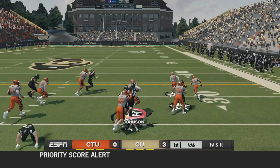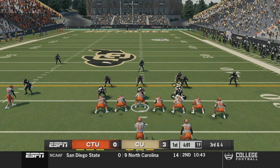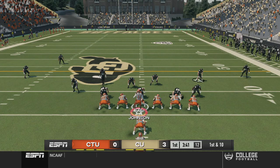So we start out the next drive with a quarterback run to the right side, and that one will get us a gain of 6. Now we are playing with new sliders once again this year, and we do call ask coaches middle play every single time, no exceptions at all. Except that there's a cheese play. Here's a quick throw to the right side. Brian B.J. Johnson with the 8-yard catch on that one. He picks up the 1st down.